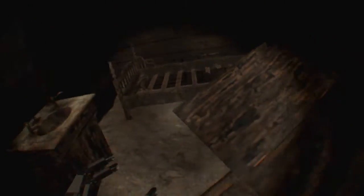So I'm gonna check these 3 rooms out. I'll get to that one in a minute. Usually I go in that one first, but this time I'm going to have a good look in this room.